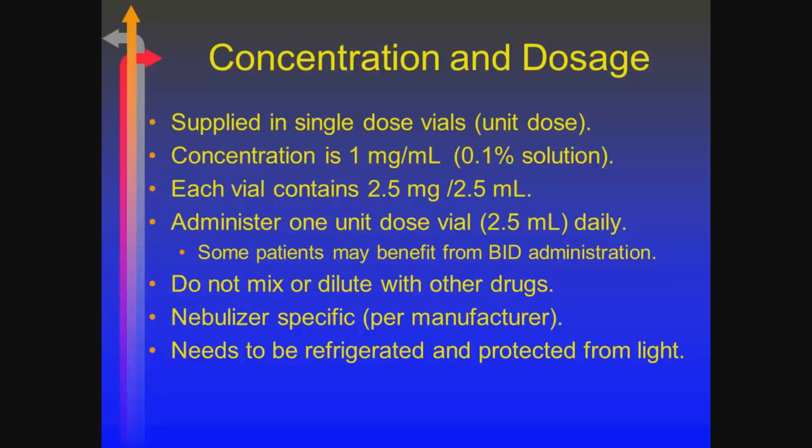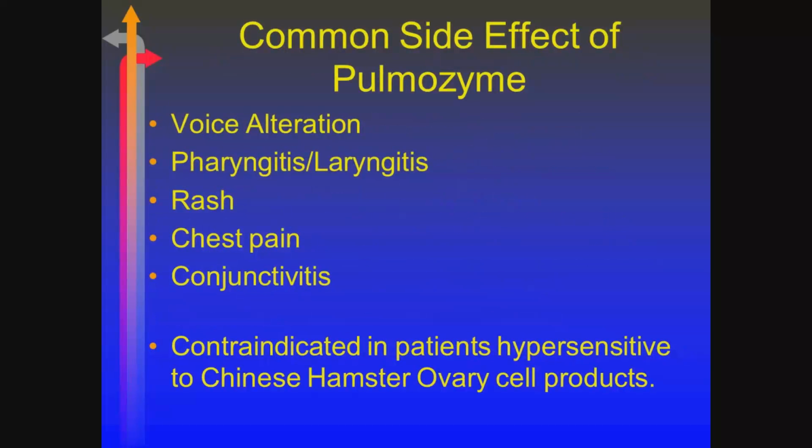It comes in single dose vials. It's 1 milligram per milliliter, or 0.1% solution. So there's 2.5 milligrams in 2.5 milliliters, and we administer one dose daily. Sometimes they split the dose and do it as BID administration. It's not to be nebulized with anything else. It's got a specific nebulizer. It needs to be refrigerated, protected from light. It's a kind of cumbersome drug to work with, but the cystic folks learn to have no problems with it. There are some side effects it can have, mainly just an irritation.